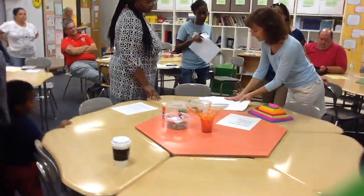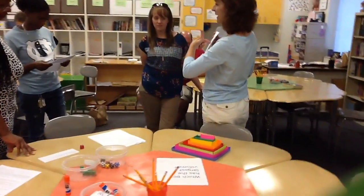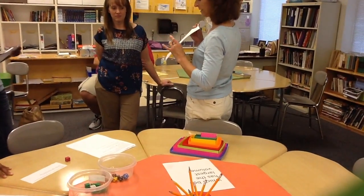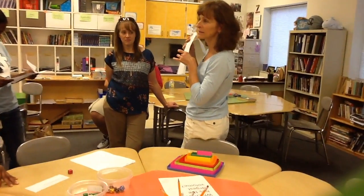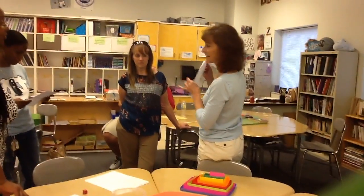This is my volume game they played today, and it's getting them to focus on volume as not just length times width times height, but the area of the base times height. So if you want to take one of these to play this game, you just pick one of these. You put a marker on it and say, I want this one. So first they have to figure out the area of the base, not by counting the squares, but hopefully they're doing length times width. And that's their first point.